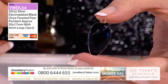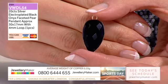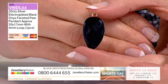I've no idea, Mike. Apparently this looks like an animal's eye. How on earth? I'm a little bit worried about you tonight. What did you have for your tea, darling? Did you have any tea?